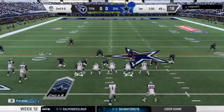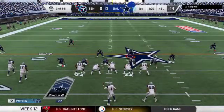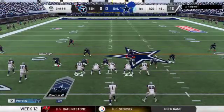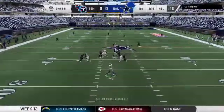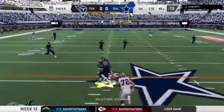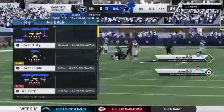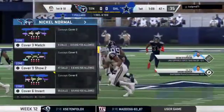Check 9. 2nd and 6. Now he'll dump it underneath to his running back, complete. And he'll get it down to the 47 here. That one, a first down pickup of 8.